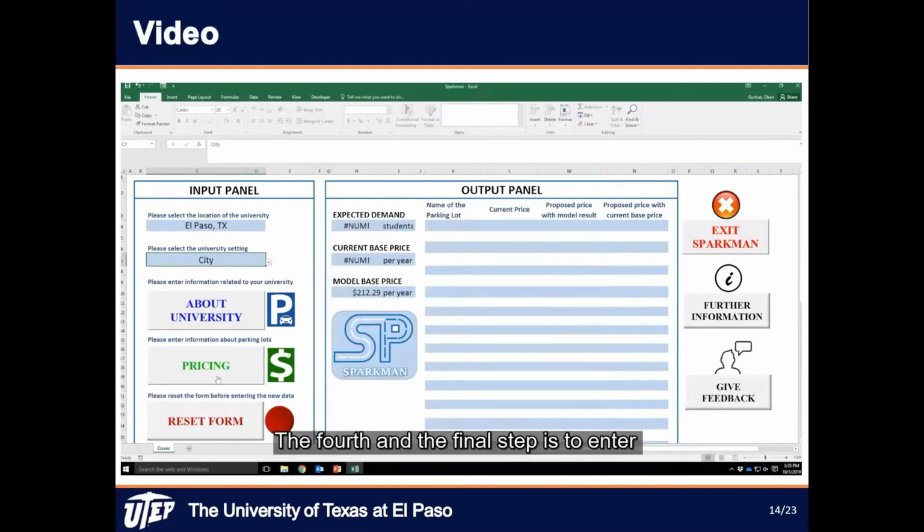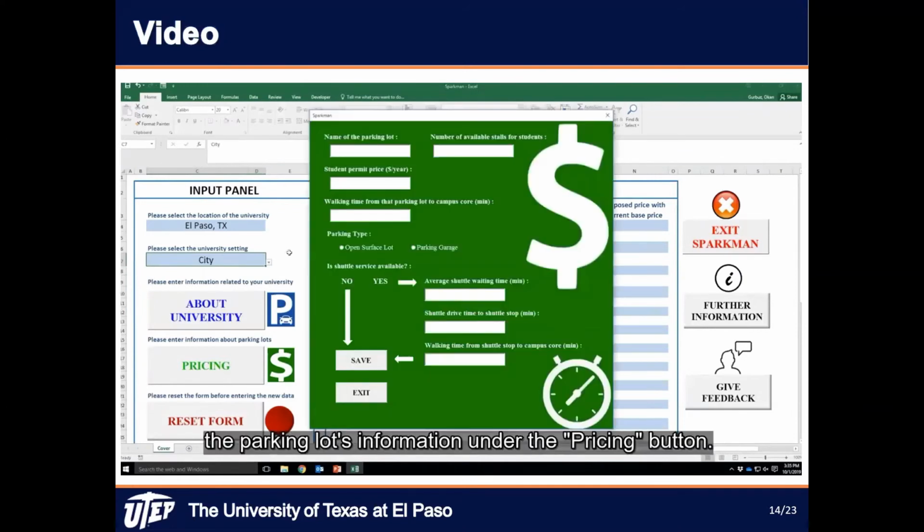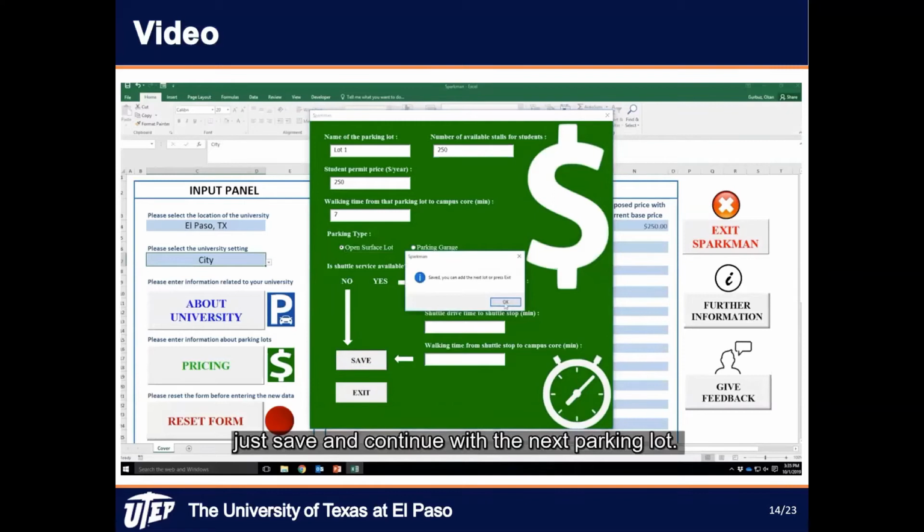The fourth and final step is to enter the parking lot's information under the Pricing button. Each parking lot serving commuter students should be entered into the software with the following information: the name of the parking lot, number of available stalls for students, annual student permit price, approximate walking time from the parking lot to the center of campus, and the type of parking lot, whether it's a parking garage or an open surface lot, needs to be selected. If the parking lot does not provide shuttle service, just save and continue with the next parking lot.